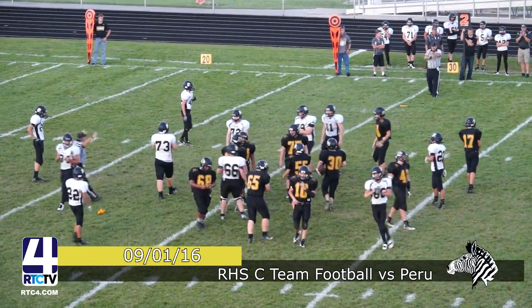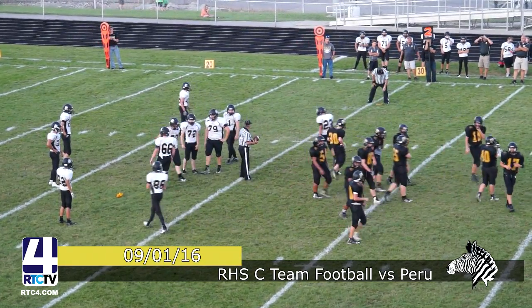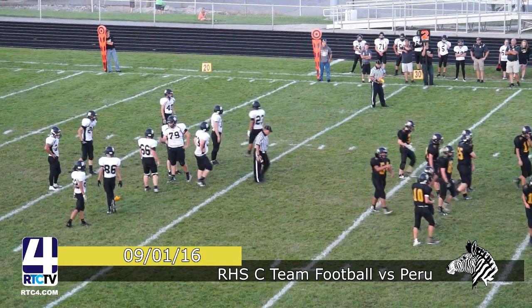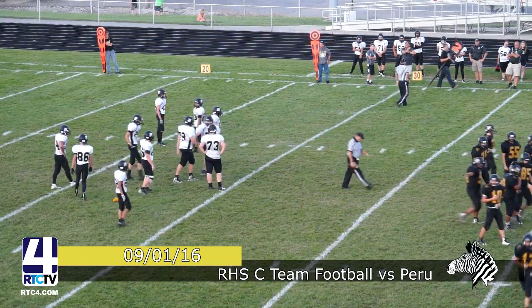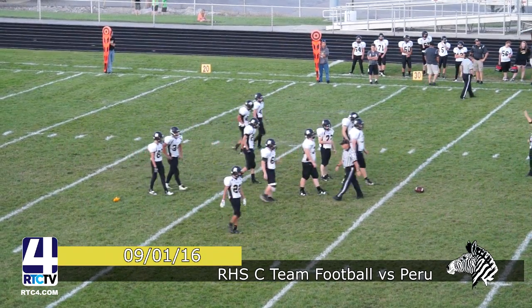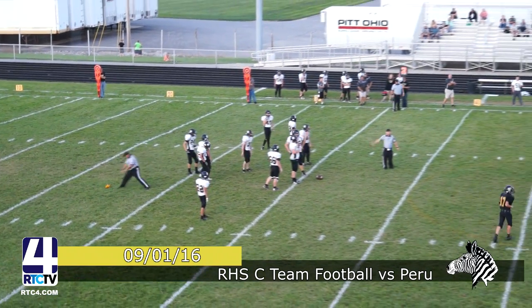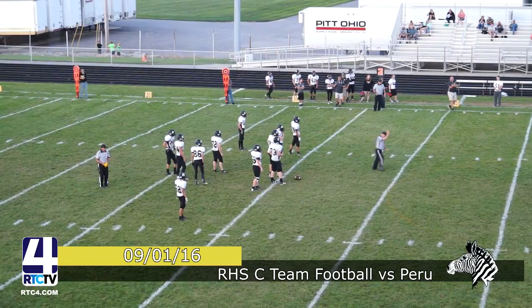Again, I'm not sure if the Zebras are trying to time that or if we had a false start. It does look like a false start. Illegal procedure against the Tigers. That'll be a 5-yard walk-off. That'll back the Tigers up 5 yards. And now second and 20 for the Tigers.